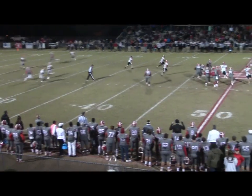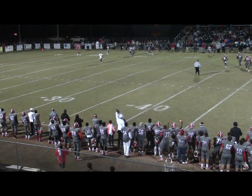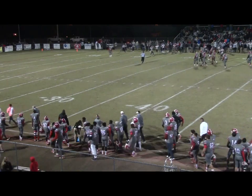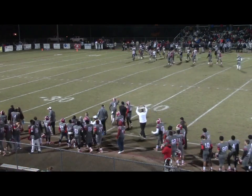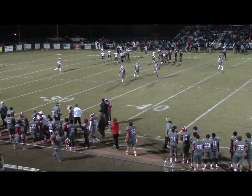Bunbury with plenty of time, rolling to his right. Now under some pressure. Now he throws it, has a man open. He makes a catch down at the 20. Bunbury with his quickness able to extend that play, and then finally he found Roberts open, and I mean wide open, down around the Bulldog 20.